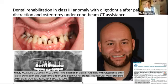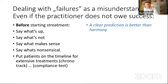But when you deal with failures, you have to say clearly what is possible and what you cannot do. Say what makes sense, say what does not make any sense, and then you have to put the patient on the timeline. And when they say, look, we can get a very good result, you can get facial harmony and dental harmony and full mouth rehabilitation, but I need your support, shoulder to shoulder. This is what you need from the patient.